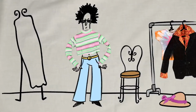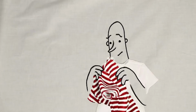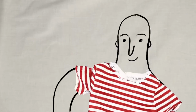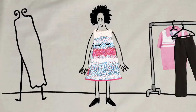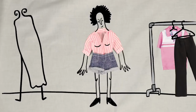Consider shopping secondhand. Try to look for textiles made from recycled or organic fabrics. Wash clothes less and line dry to save resources. Instead of throwing them away at the end of their life, donate, recycle, or reuse them as cleaning rags. And finally, you might ask yourself, how many t-shirts and articles of clothing will you consume over your lifetime? And what will be their combined impact on the world?